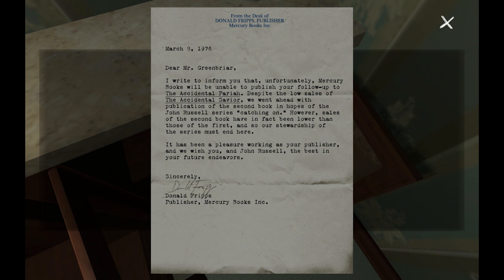What does it say? Read letter. Dear Mr. Greenbrier, I write to inform you that unfortunately Mercury Books will be unable to publish your follow-up to The Accidental Pariah. Despite the low sales of The Accidental Savior, we went ahead with publication of the second book in hopes of the John Russell series catching on. However, sales of the second book have in fact been lower than those of the first.